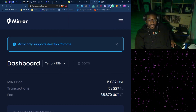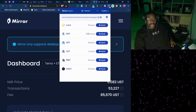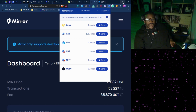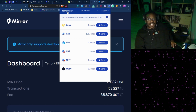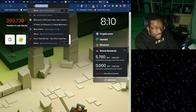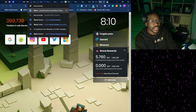Yeah, I got the Terra Station app on my computer, and I have the Terra wallet set up. Perfect. So all you really need to do, if you don't have the Terra Station already, is just go to the Terra.money website. So that's Terra.money.